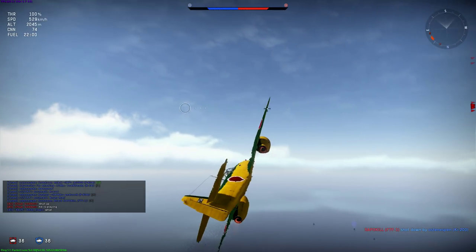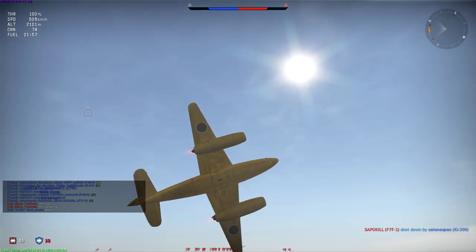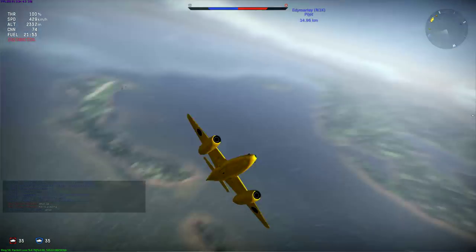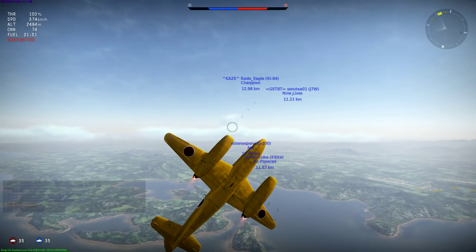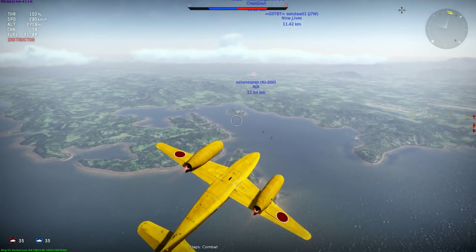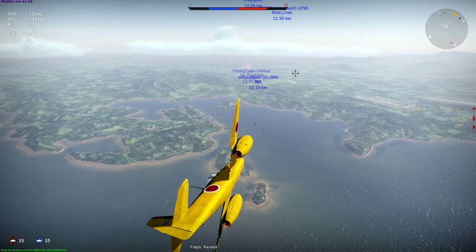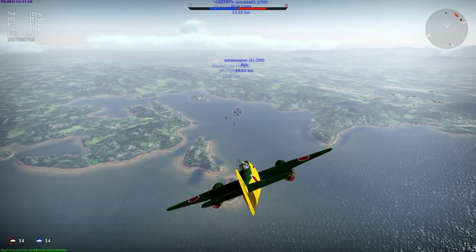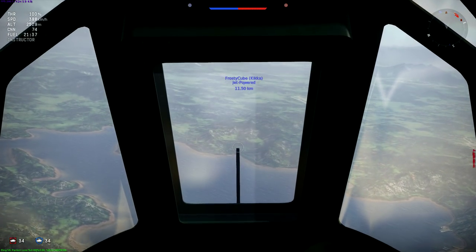Okay, F-7F shot down by Ki-200. We're almost done with our climb, at least back to combat altitude. Oh, very bad turner. A very bad vertical turner. Oh my gosh. Even with flaps, a little bit better. Now, you guys think I can kill somebody with this little pencil?